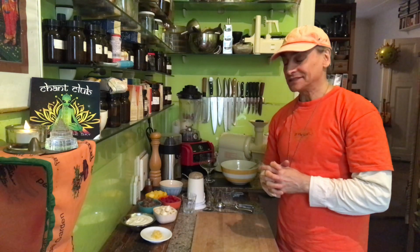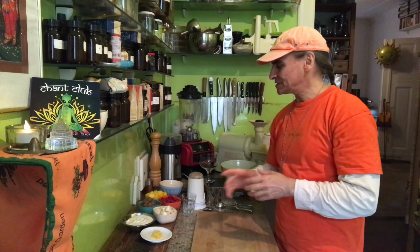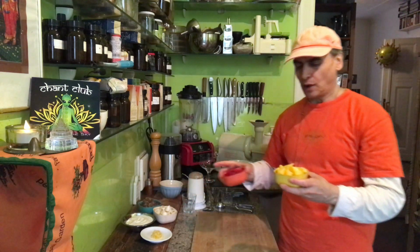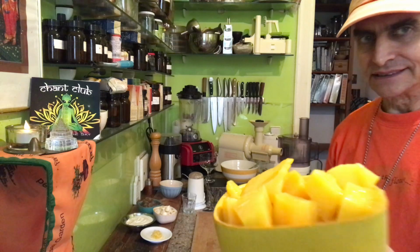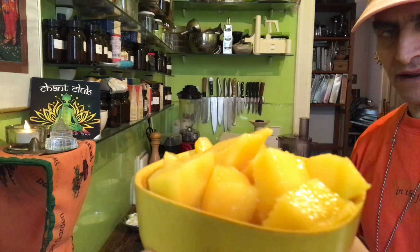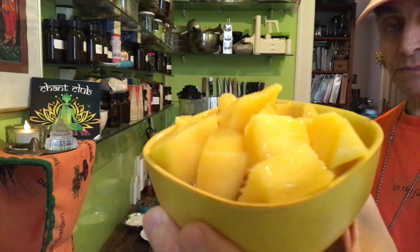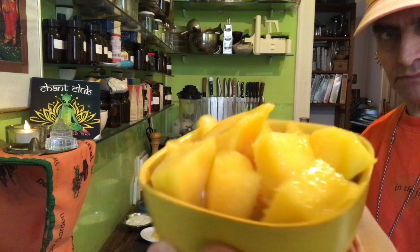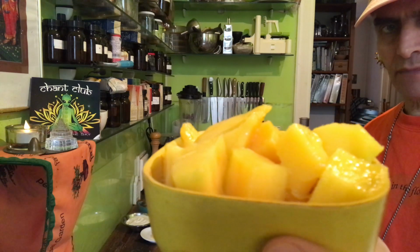Today I have a fruit salad with mangoes, raspberries and grapes. Beautiful mango, well, half a mango here. Sweet and delicious, a lot of fiber. Mango is a meal by itself. It's so diverse, you can make so many different things of mango.